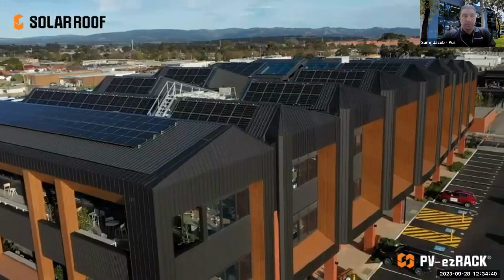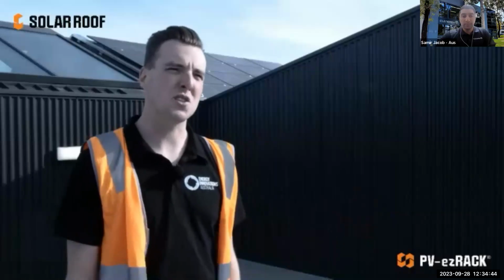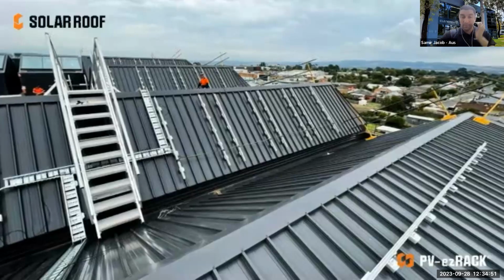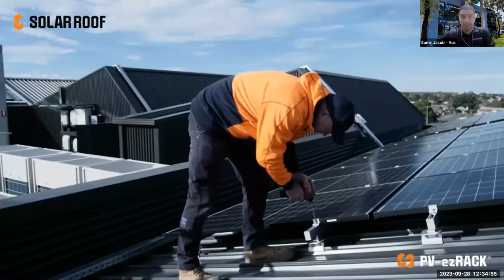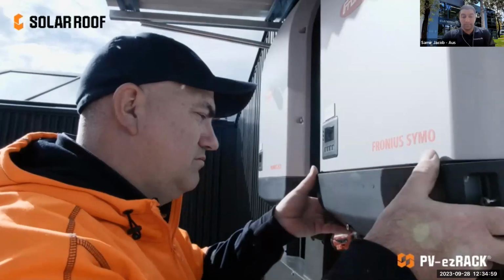The first one was analysing the risk of the pitches of the roof. The second one was maximising the system size with the space we had on the roof. The project was started on the 27th of January. During that week, we started with a few guys on site and ramped up between 2 to 6 guys. It took about 3.5 weeks from start to finish for the installation of the solar system.